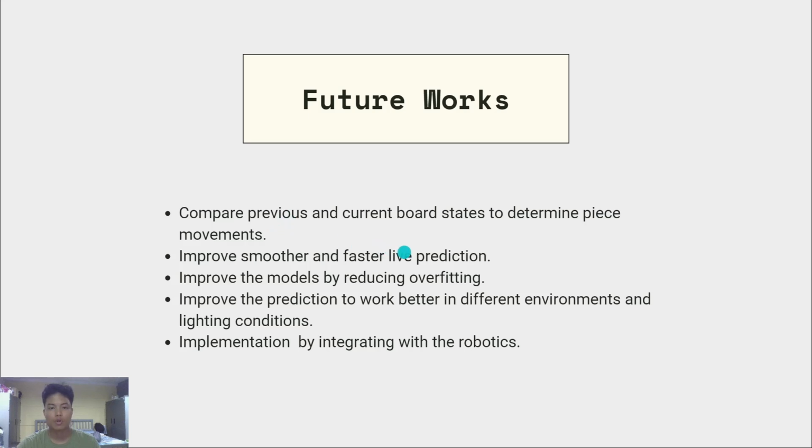We also aim to optimize live prediction performance by making it smoother and faster. Real-time processing is crucial for an interactive system like our project. So reducing latency and delay can enhance the user experience, and it will be more ideal or optimal for real-world applications.